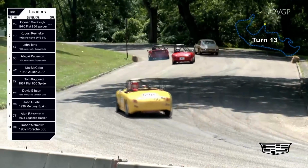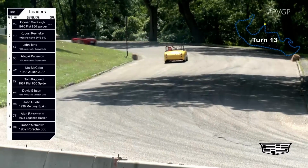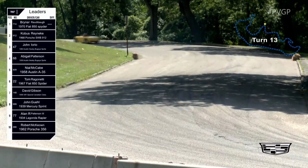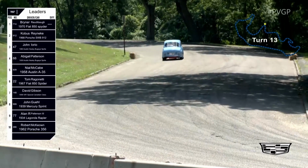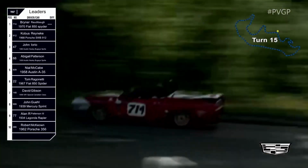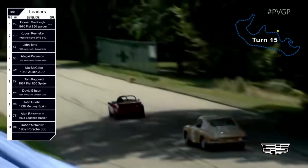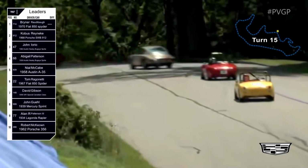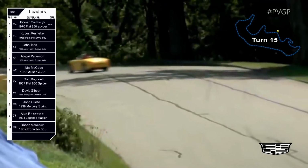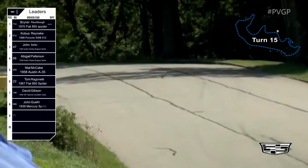We had that Fiat. It is making a bold move to retake the lead as they come into turn 13. This is going to be great on the switchbacks. Obviously, some respectful racing. They're giving each other lots of room, but that doesn't mean they're giving any quarter. And that 850 Fiat is now getting on there, but that 912 is not letting him get away, and they are being hounded by that pair of bug-eyed Sprites right now.